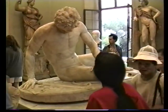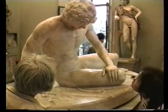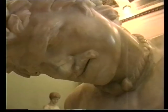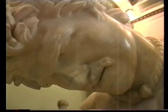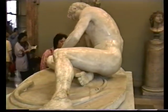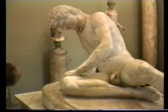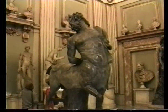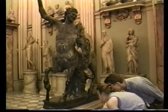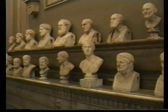And another very famous piece in the Capitoline is the Dying Gaul. Notice the Roman compassion for their enemy victims. This commemorates the great Roman victories over the Gallic invaders from the 2nd century BC and really marks the beginnings of the great Roman power that reigned supreme over all of Europe for the next 600 years. There's 2 centaurs here, one an old sad one and a young happy centaur, half man, half horse.